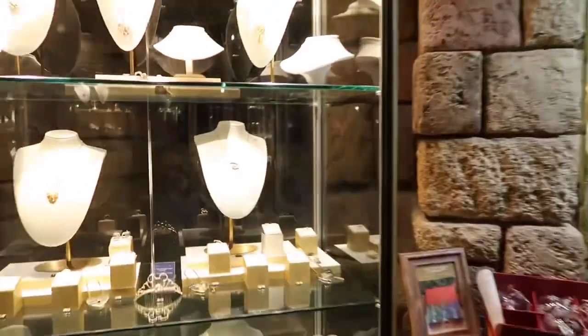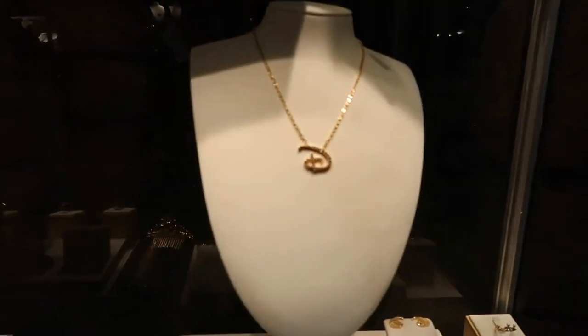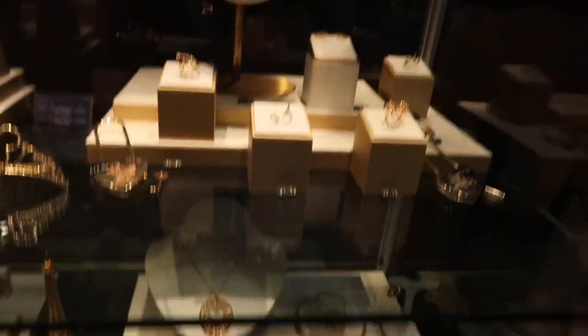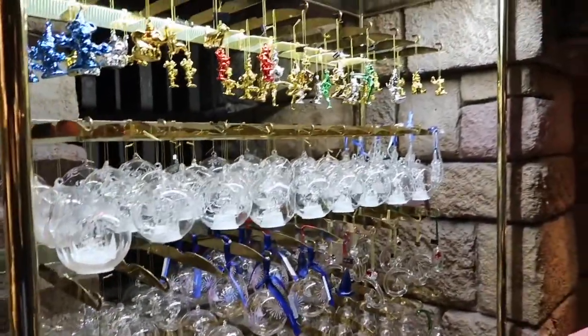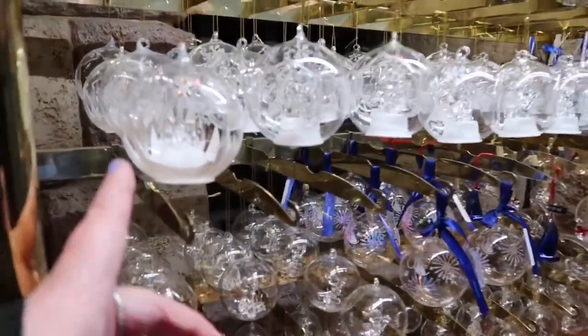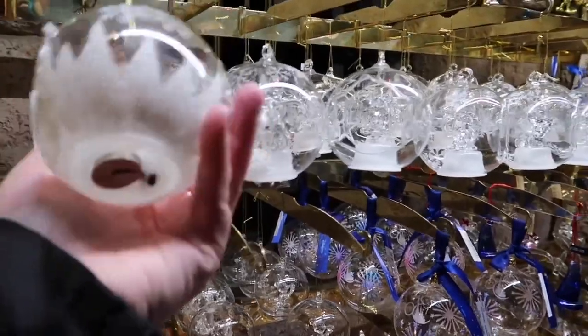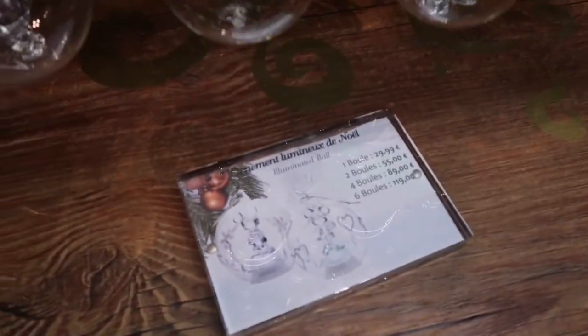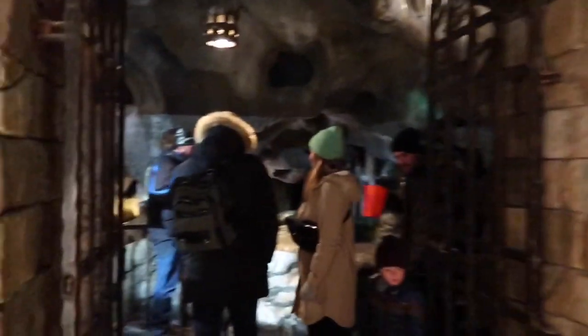Oh, I love this necklace. This necklace is beautiful. The Disney D, it's 59 euros. Absolutely gorgeous. Lots of lovely things in there. Some Christmas ornaments. These Christmas ornaments are 29 euros. And these ones here, I'm not sure how much these ones are. No price. Oh, the balls are... One ball is $29.99. And then if you just go through here, you'll see the dragon. I'll just show you around.